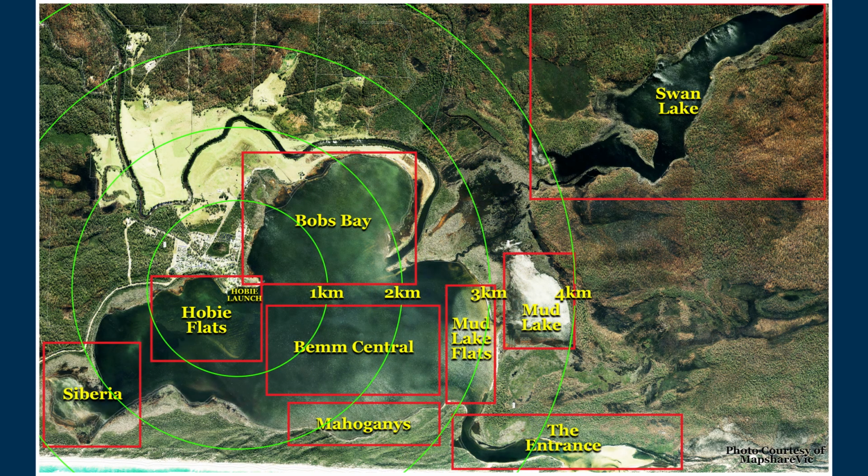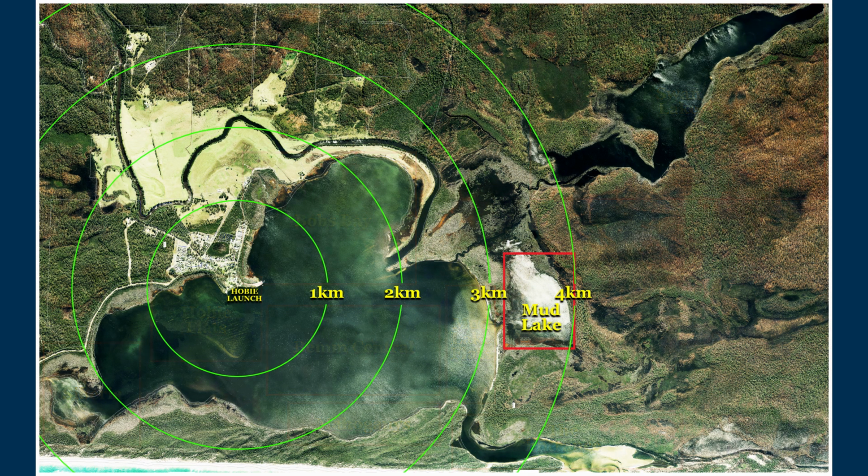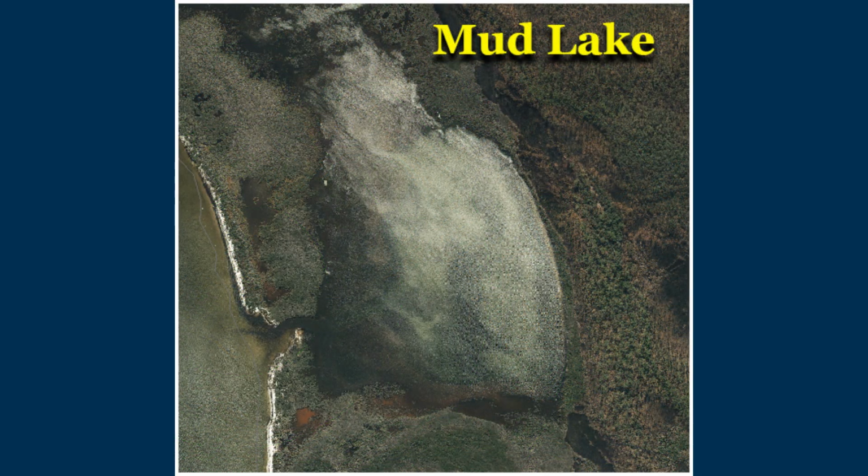The next location we're going to is Mud Lake. There's an entrance there, only a narrow entrance, and when you get in it opens right up, but this is very shallow. Now that the lake's just been opened up, you may find it's even shallower than normal, so it may only be a metre deep in the middle. Around the edge there is some great weed beds and tea trees for nice shallow work, and in the middle some nice sandy patches that you can just roll some hard bodies over.